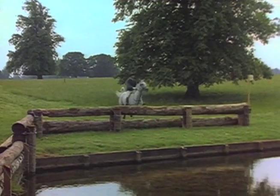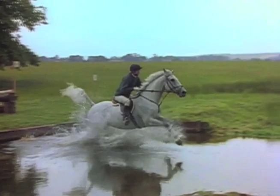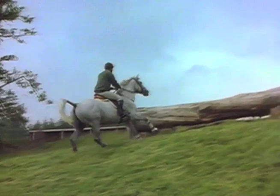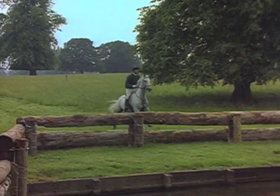Glen Burnie is on a good stride over the rails onto the bank, but isn't really listening, so is slightly taken by surprise when he sees the water and makes a very uncomfortable jump in. He then very quickly regains his balance and jumps out well. When we retake the fence, he is much more aware of what is happening. He concentrates well and makes nothing of the jump.